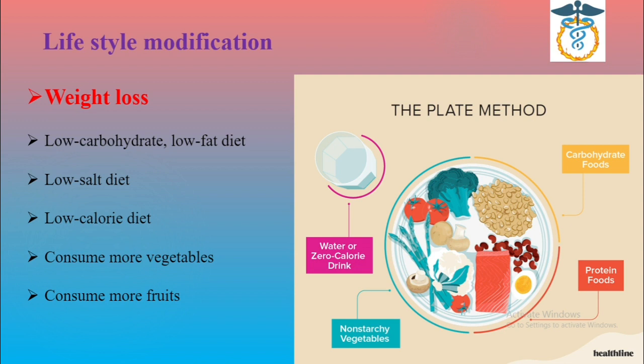It is also important to consume vegetables and fruits and avoid fast foods, foods from restaurants, or fatty foods.